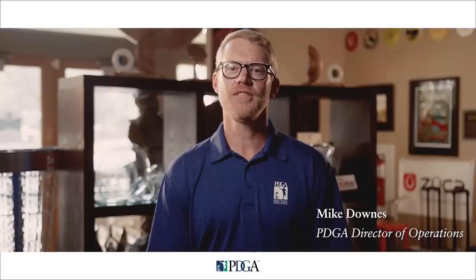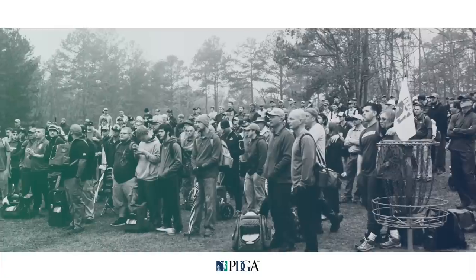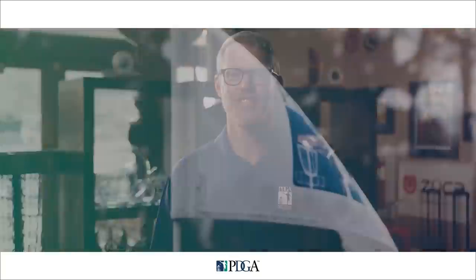Disc golf is a relatively young sport, but its popularity makes it one of the fastest growing pastimes in the world. The PDGA is a not-for-profit, worldwide player organization dedicated to promoting the sport. Like a long drive off the tee, disc golf is soaring. So don't just be a witness to disc golf's explosive growth, be a part of it. Join the PDGA.